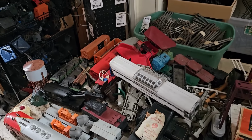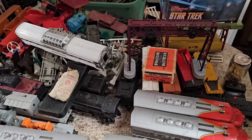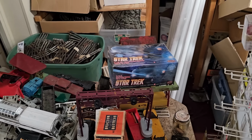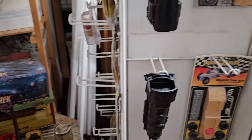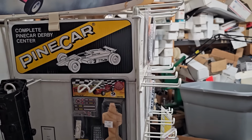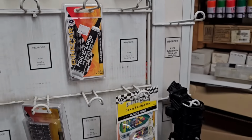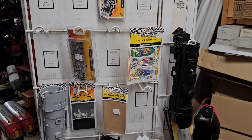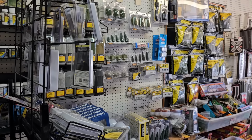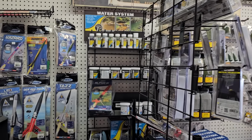More train stuff. I mean, there is train stuff everywhere. Got your Pinewood Derby cars for the Boy Scouts. They do the Pinewood Derby racing. More supplies for your layouts and dioramas. Rockets, a little rocket section. What's a hobby shop without rockets?